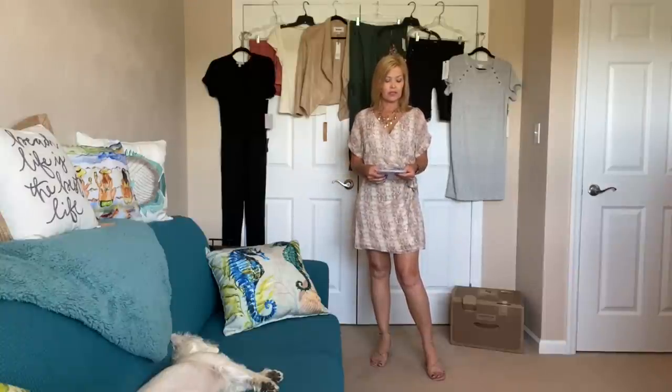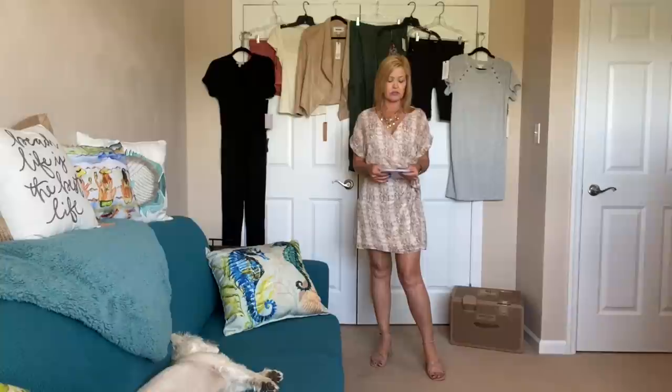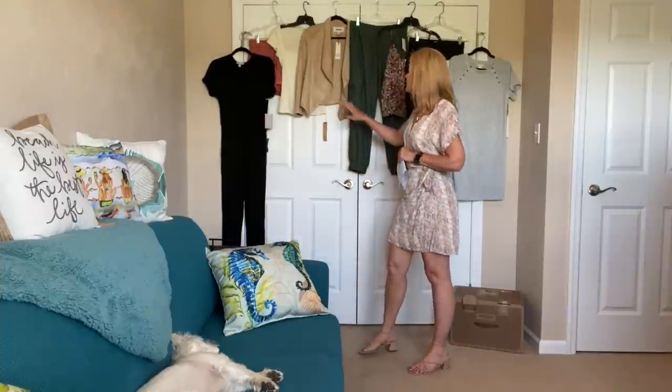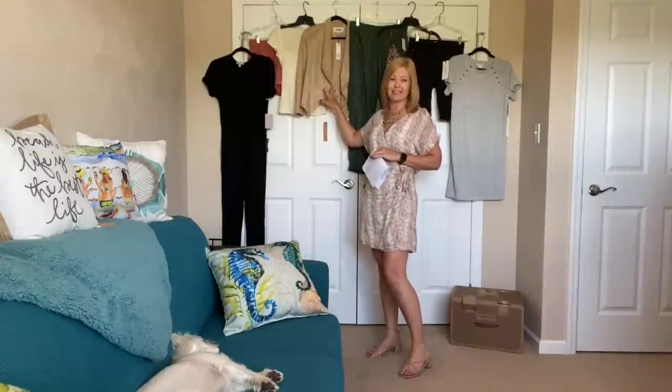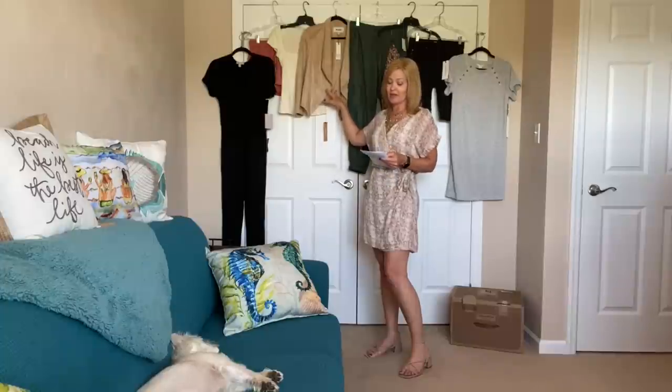Next up is the suede drape front faux suede jacket by BB Dakota. Guess how much this is? To help feed my jacket addiction. It is under $40. $35.60. How awesome is that?